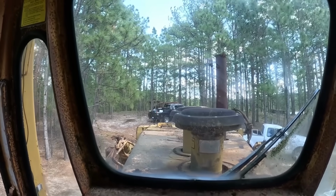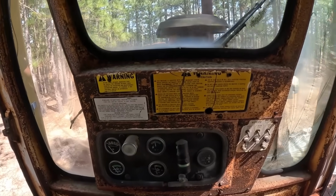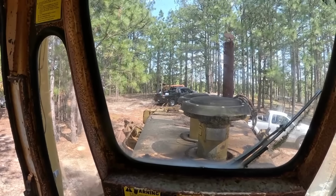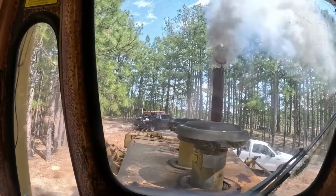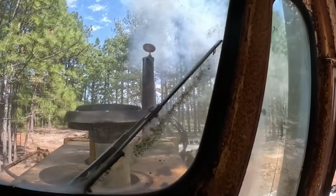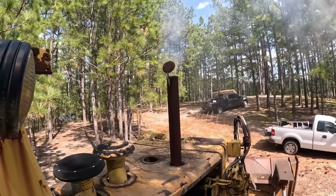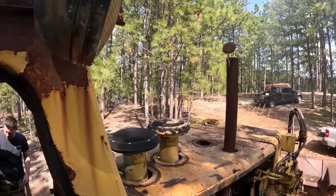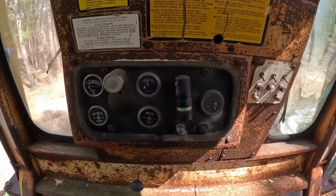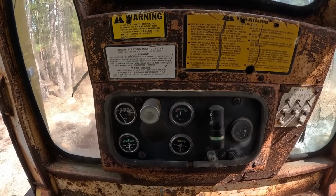You want to stick the new batteries in? Yeah, let's put the new batteries in. We're running through two new batteries. See what happens. Got good oil pressure.